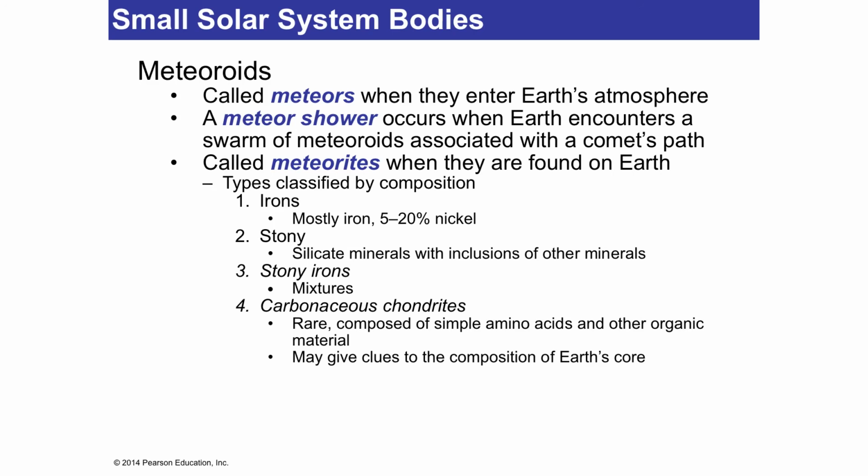Because there's lots of material left over by comets in certain places, you end up with a shower. And in very specific times of the year, because it's in certain places in the path. So imagine walking around the football field over and over again, and there's a mud hole at one place. Every time you come to that place, you're going to have to walk through the mud. It's the same really idea.